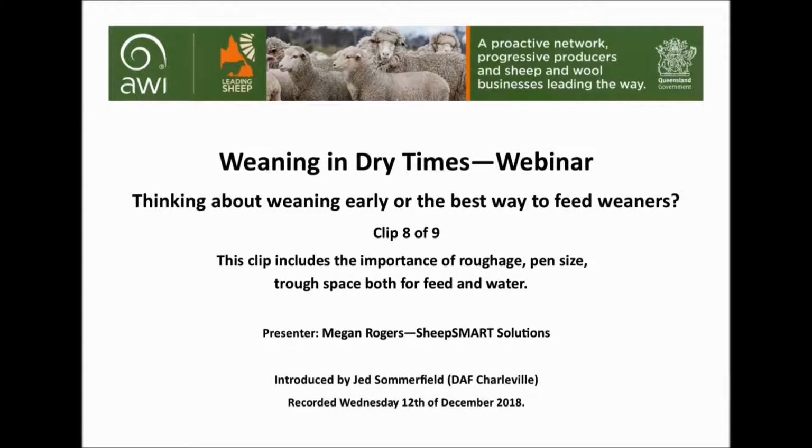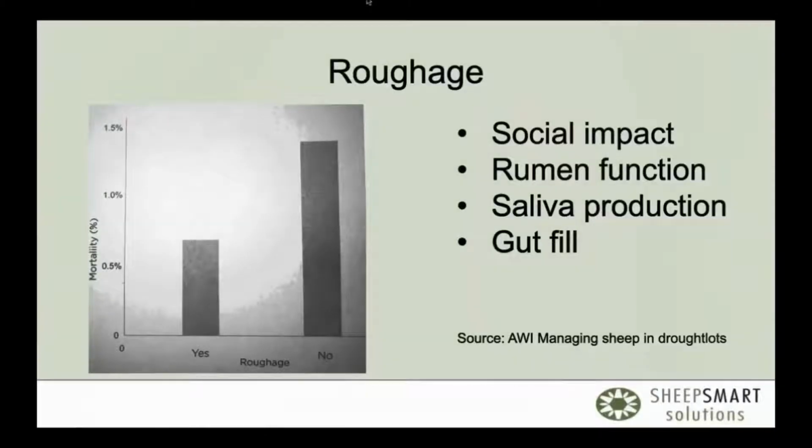This is clip 8 of 9 and includes the importance of roughage, pen size and trough space for both feed and water. Roughage is really important during a confinement feeding operation.